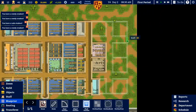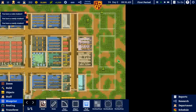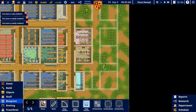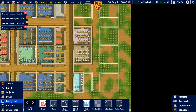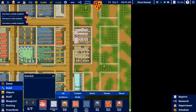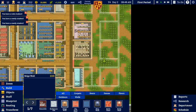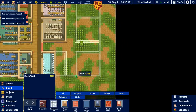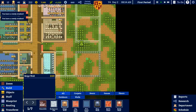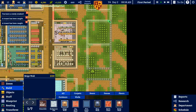Now, yes, this is going to be very, very expensive to get all this done. So what I'm thinking is I don't go fully fledged, like ridiculously crazy, getting everything in right now. We'll take it easy. So build then, we're going to first demolish those walls there and those walls there. We're going to get our beautiful beige walls out and we'll zone the walls first. Now that cost me quite a bit just to get that slight bit set up there.